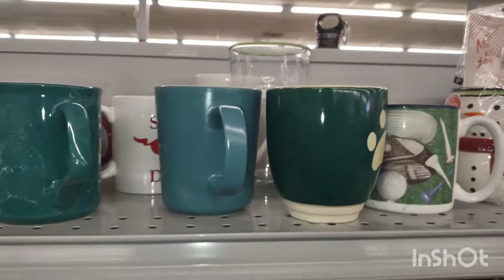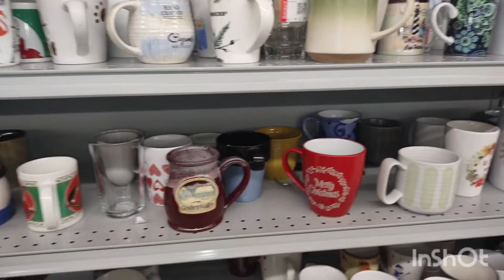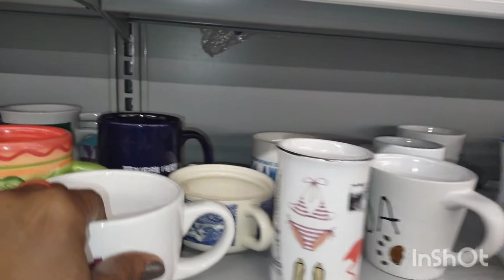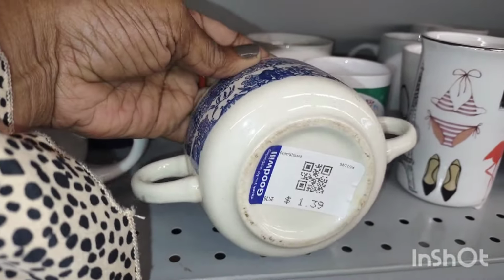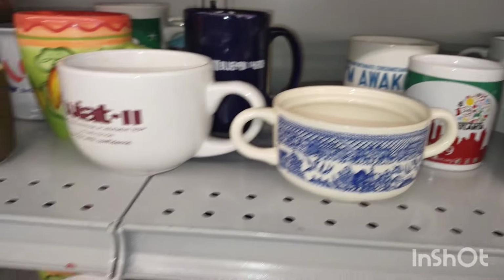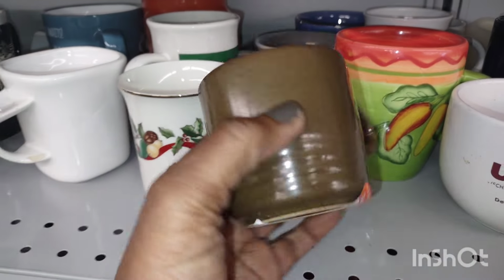Those are cute. The Christmas mug. I should have looked at it. I missed that one. And this is missing its top, poor thing. It's a sugar bowl, gorgeous. That would have gone in the cart had it had the top.